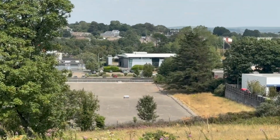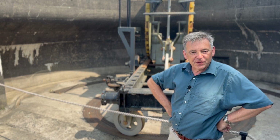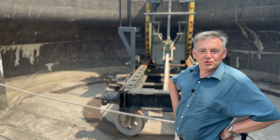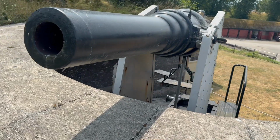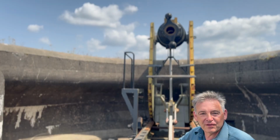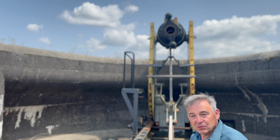As far as I know, there's only a couple of these left. I do know that there is one left in Bermuda, but I think this is the only one where the mechanism still works. And sometimes if you come to the open days, you can actually see the gun being used, although they don't do the recoil bit just because that would put a bit too much strain on the chassis here. But the gun itself does actually work. They did see action in the American Civil War, so this is not a gun that was never used. And you can actually see old photographs of the Americans using it. Which, of course, the American Civil War was also roughly the same time that this fort was being built.